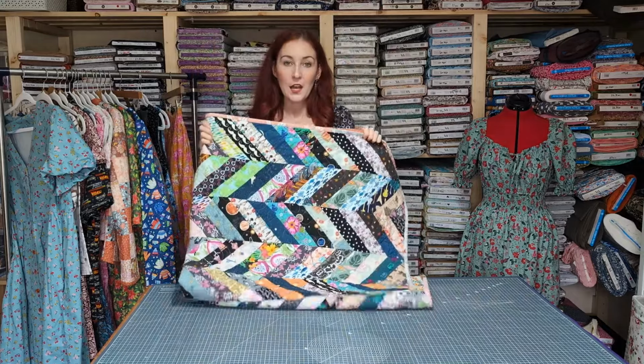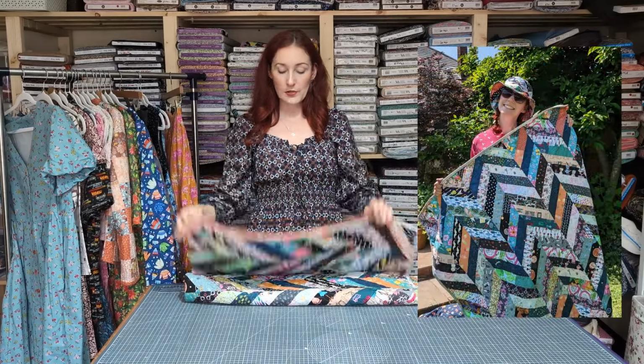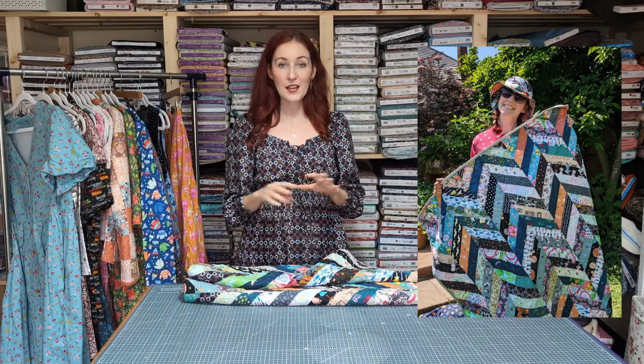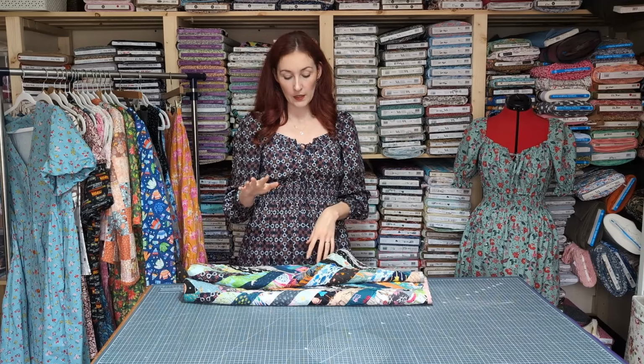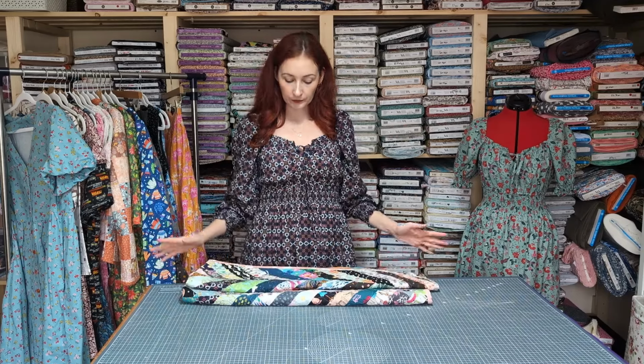So it is less likely to go to waste when you've got quilting cotton, not only for actual quilting but for bags and just any project, cushions, whatever you sew. You know that you are going to make good use of it.